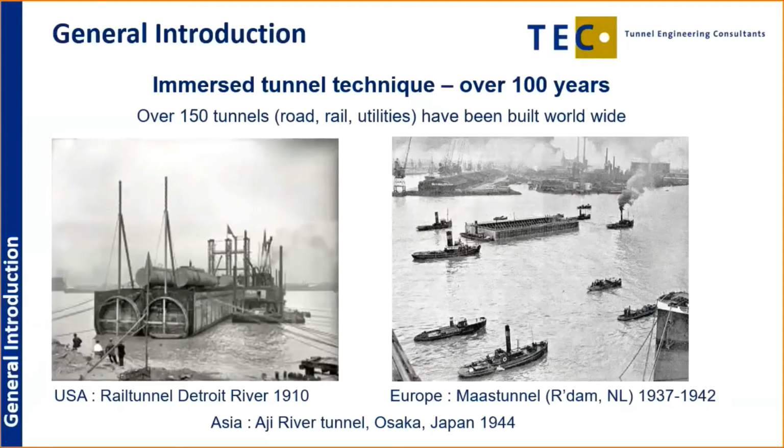In this slide, I'm going to share with you some information about the past. The immersed tunnel technique can be regarded as a very mature technique, and over 150 tunnels have been built around the world for road, rail, and utilities. The first tunnel was constructed in the USA more than 100 years ago under the Detroit River. And they are, let's say, the starters of the immersed tunnel technique.